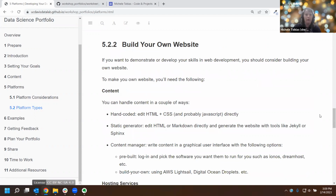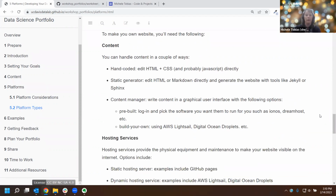So that brings me to the other option, which is building your own website. And there's a multitude of ways to do this. What you will need to do is think about content and how you're going to handle that. So are you going to code your own HTML and CSS and probably some JavaScript along with that to make it do the things you want? Do you want to use a static site generator to build HTML or Markdown with a tool like Jekyll or Sphinx? Are you going to have your own content manager, or is it going to be simple enough you don't need a content manager plugged into that? You could certainly build out something very complex and add all these things in there, or you could just do a straight up HTML page. That's pretty simple.